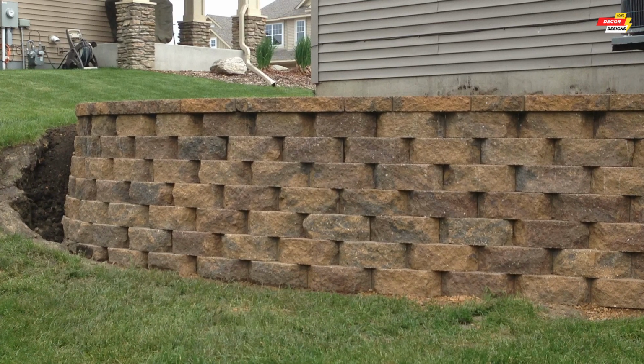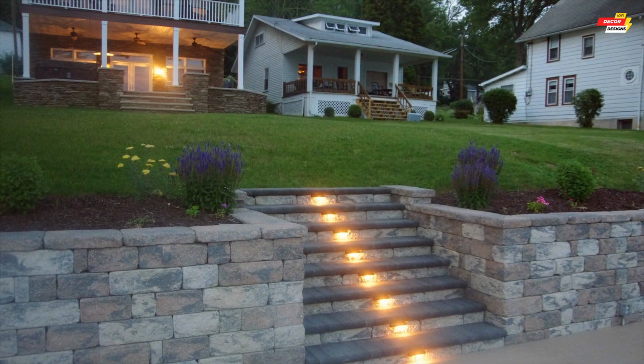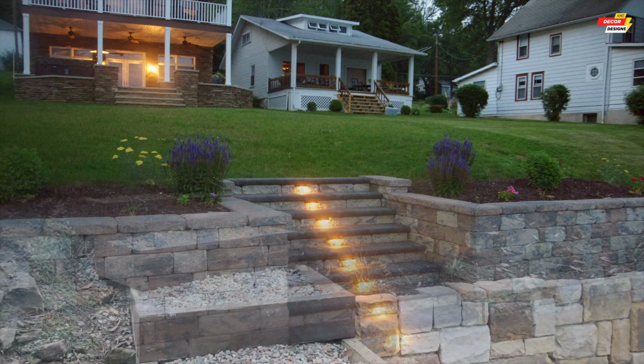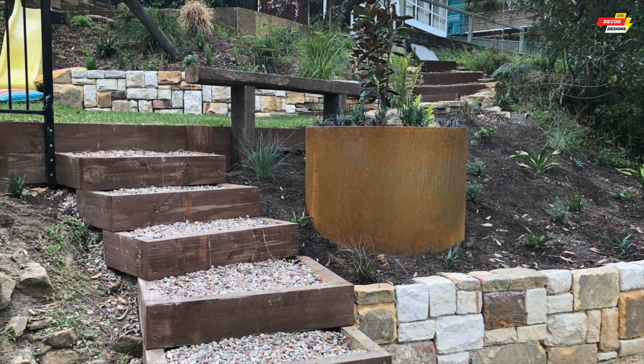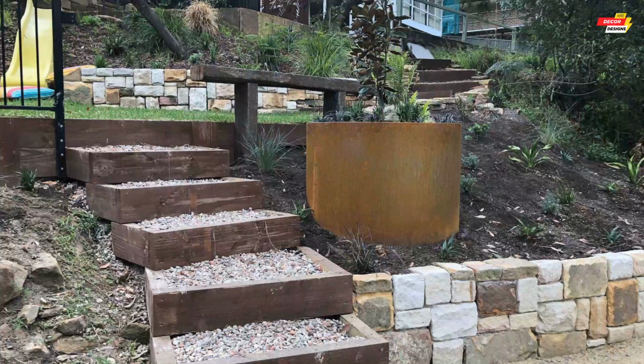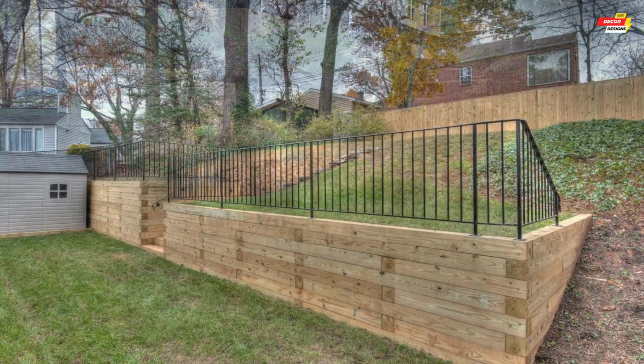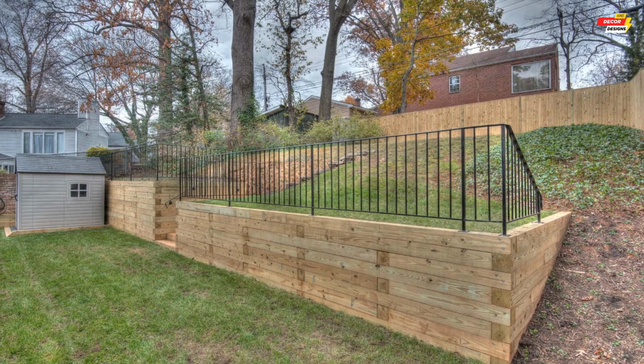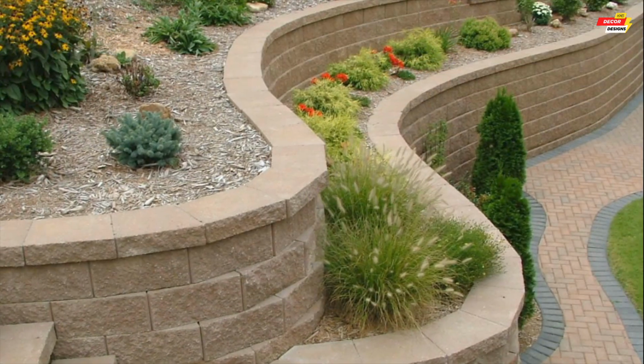Whether you're tackling a steep slope or simply want to add some tiered interest to your yard, we hope these examples have sparked your imagination and given you the confidence to start planning your own landscape transformation. Think about the materials that best suit your home's style, consider the plants that will thrive in your climate, and don't be afraid to get creative with lighting and decorative elements.